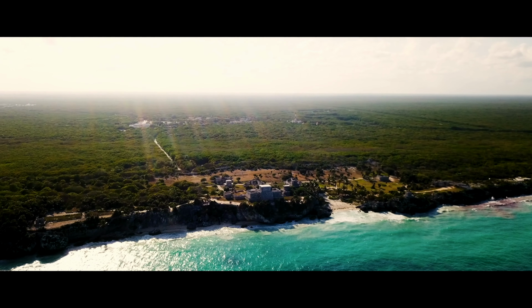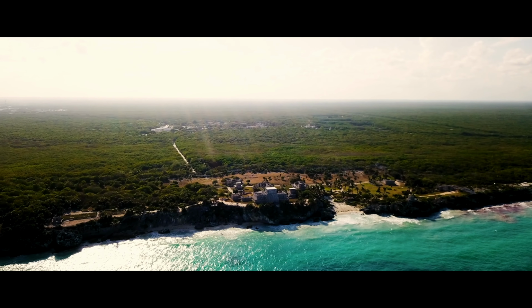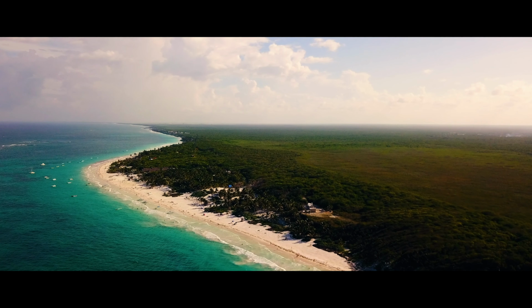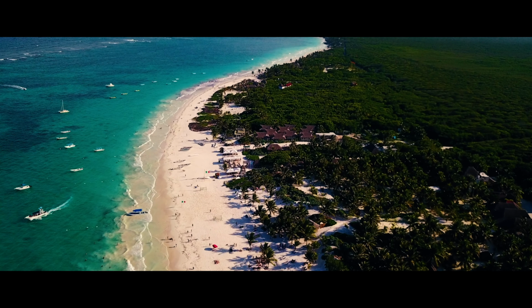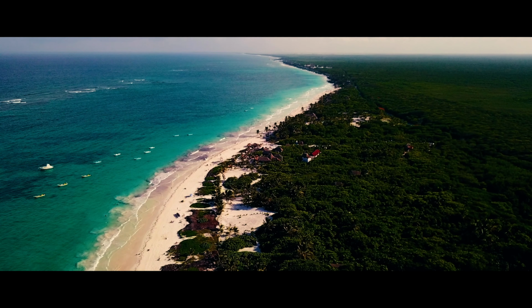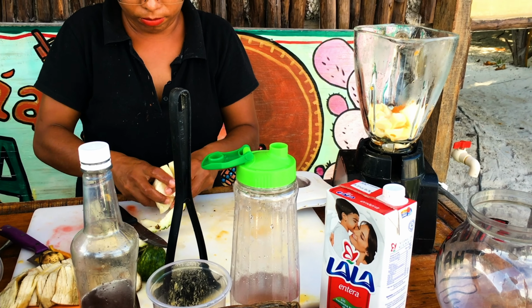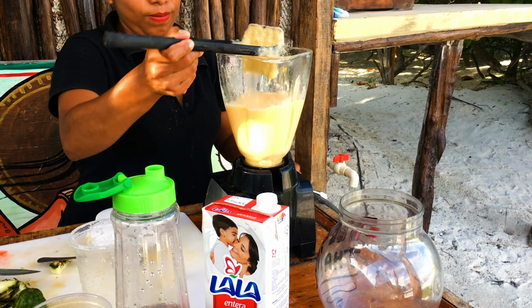Actually, when we were back in Tulum, we visited the Tulum ruins and then we headed over to Playa Paraiso to enjoy the sunset, and they also had a nice little smoothie cart where we got some smoothies, and then it was nice. We enjoyed our time at Playa Paraiso. So if you guys do go to Tulum next time, you could probably visit the Tulum ruins and then head over to Playa Paraiso for sunset.